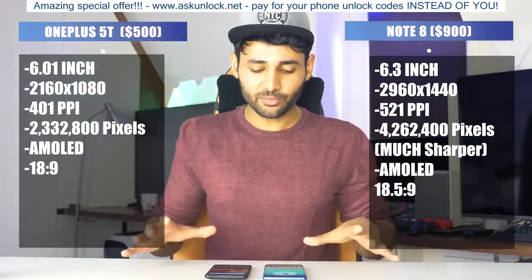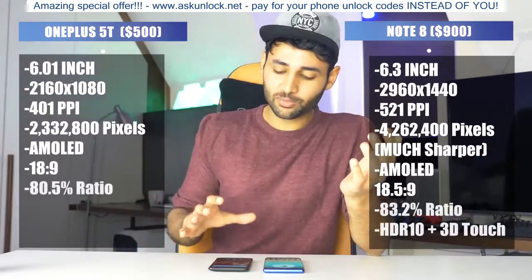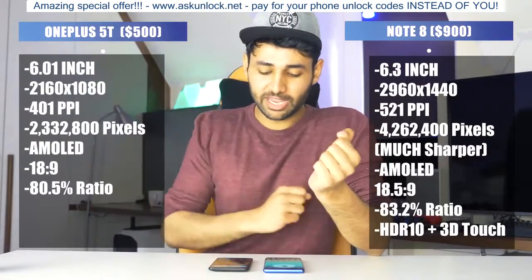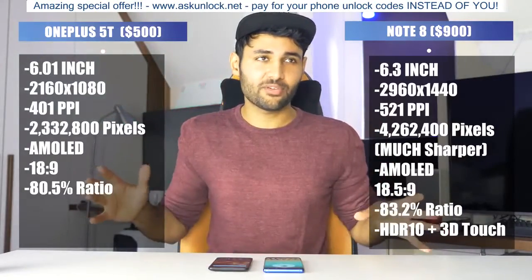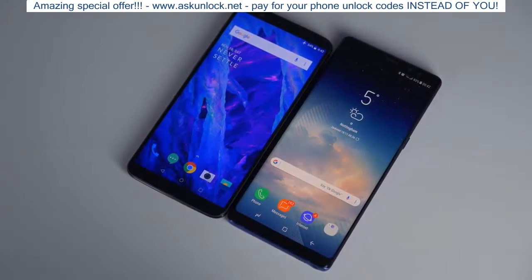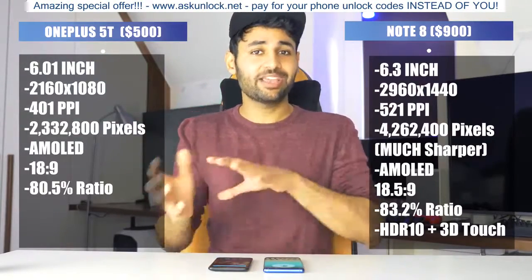Both phones are covered on the front with Gorilla Glass 5, which is good, but the Galaxy Note 8 pulls quite a bit ahead in screen to body ratio, whereas the OnePlus 5T has obviously gone up a lot since the OnePlus 5, sits there with 80.5%, the Galaxy Note 8 has 83.2%, which makes it up there in the top 5 smartphones currently in the market. On top of that, the Samsung also supports HDR10 and it has a 3D touch home button, which means even when the navigation bar is hidden, you can still press into the display and still go home.